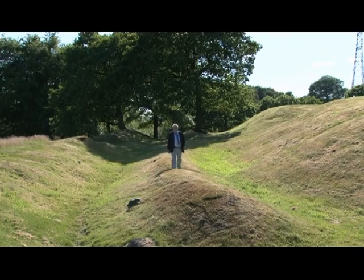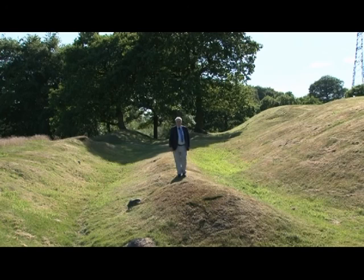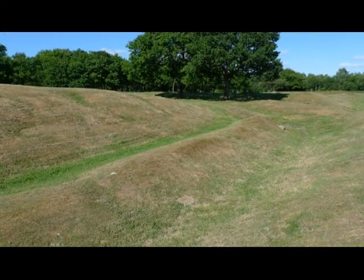Clearly, they were not at all sure of what might be sneaking around behind, or what the Picts that they had conquered and incorporated into the Roman Empire between the Antonine Wall and the Hadrian Walls might be up to. And they wanted to be sure that they would be safe.